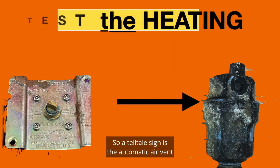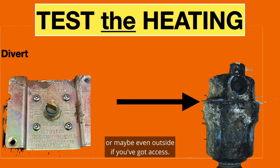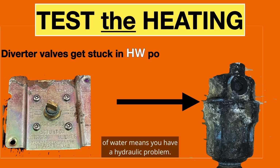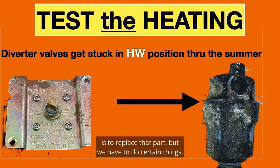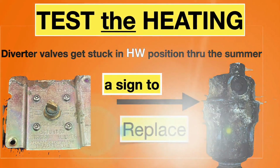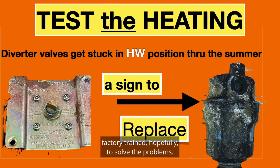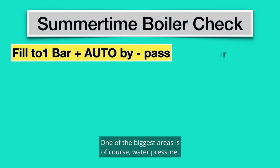So a telltale sign is the automatic air vent inside the boiler, or maybe even outside if you've got access. But any sign of leakage of water means you have a hydraulic problem. And the way to solve that is, of course, to replace that part. But we have to do certain things. So once we understand that the system needs attention, we need to get ourselves a decent engineer, factory trained hopefully, to solve the problems. One of the biggest areas is of course water pressure.